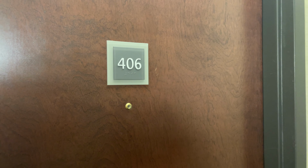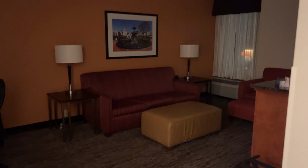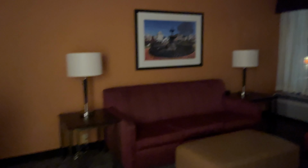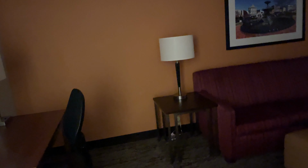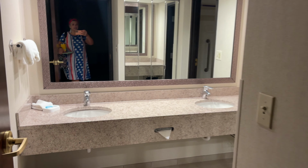Okay, this is room 406 at Drury Inn in Bowling Green, Kentucky. Let's get in here. Turn a light on. So this is one of their suites. You come in and there is a hallway. And you go into the bedroom or into the living room. Oh, and I don't know where the light switch is. And then off of the living room part is the bathroom.